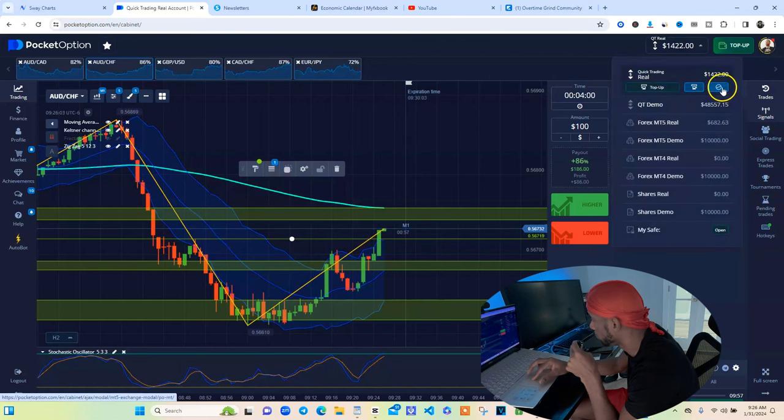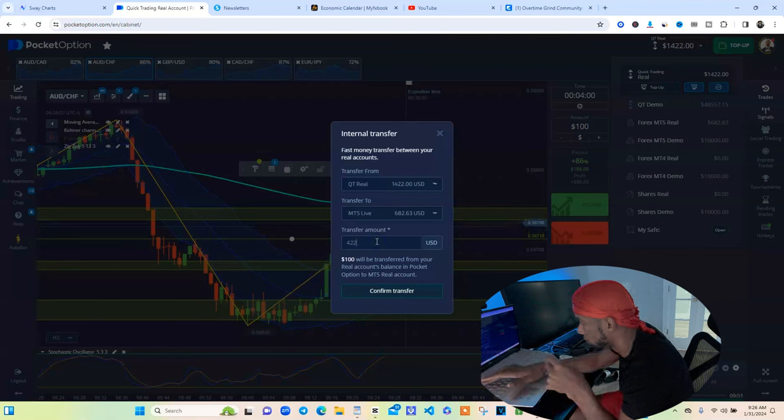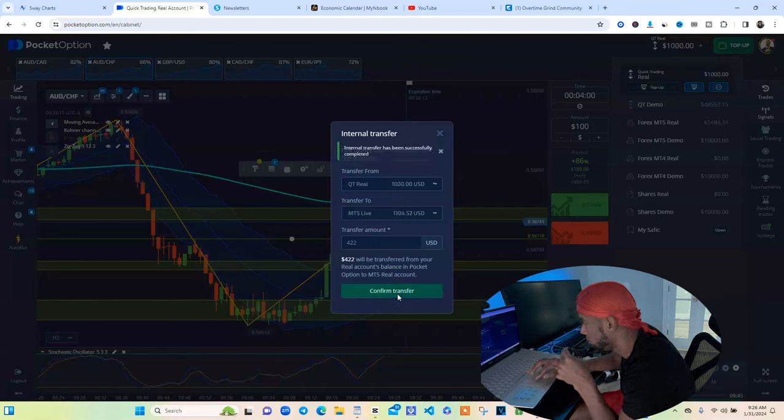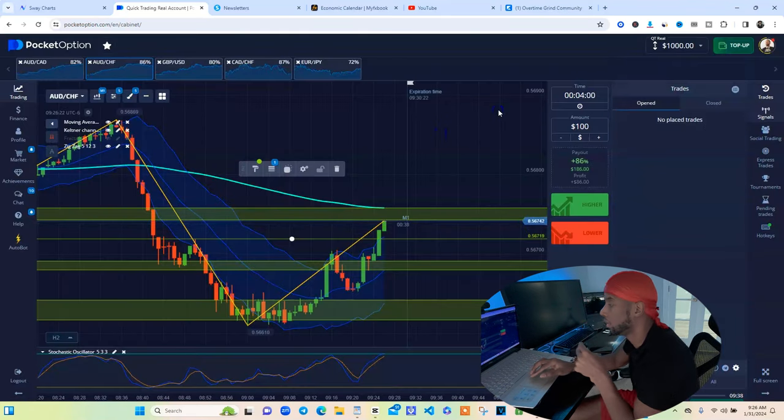Now I'm about to move this money over. And wow. Wow, just like that. Oh, I don't got to put the .00. Confirm, and that puts your boy at how much take home? $1,104. And I still got one more day to trade.